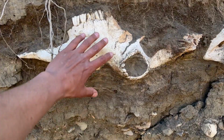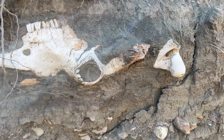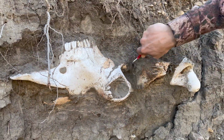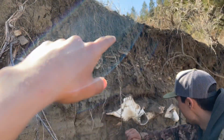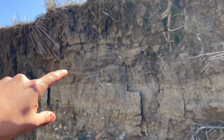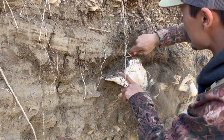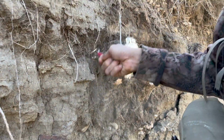Holy man, that's a giant right there. Ooh, big ol' eye. We gotta get that thing out. That's gonna look cool. Oh, this guy's got the dinosaur tools. Let's see if we can get him out of here. You could see how long he's been in here. Those little deals there. Man, that's a giant though.